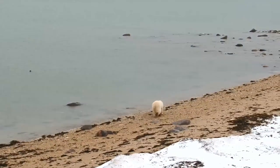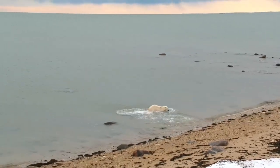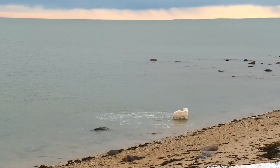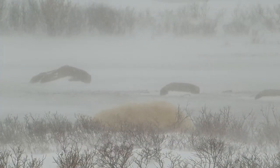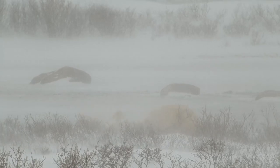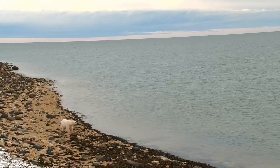So you see that seal on the left there? And this polar bear is gonna try to get the seal, but the seals swam away. The seals are so much faster than polar bears. So the polar bear's really waiting for that ice. So this polar bear wanted to eat that seal, wasn't lucky that day. So they're waiting for the ice to freeze up here so they can be successful at hunting next time. It's so incredible to see the weather and the seasonal changes.